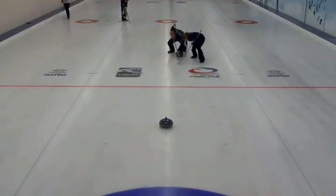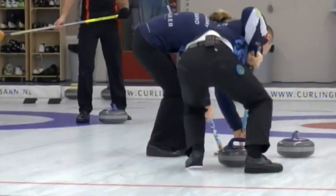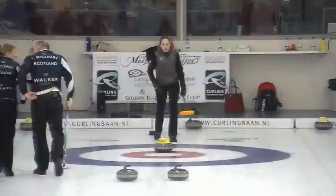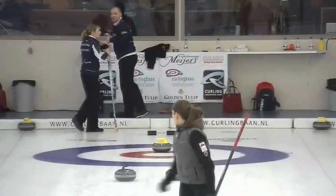Nearly coming up also to help throw. Lee both sweeping, trying to get that in as far as they can. Again, she's going to bump on that guard. They did that in the last time coming this way as well, eh? Yep, it is. Haven't quite got that line. A little bit of overcurl.